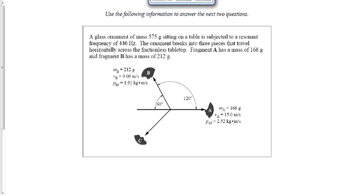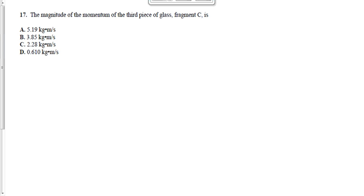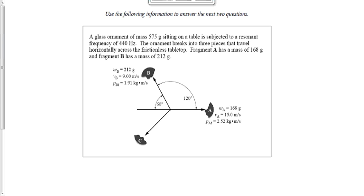I would like you to have a look at this question now, please, on page 15, I believe, of your worksheet booklet. This is the setup for it, and then the question follows it, question 17, what's the magnitude of the momentum of the third piece of glass? So basically, this ornament explodes into 3 pieces. We want to find out what the momentum of the third piece is.